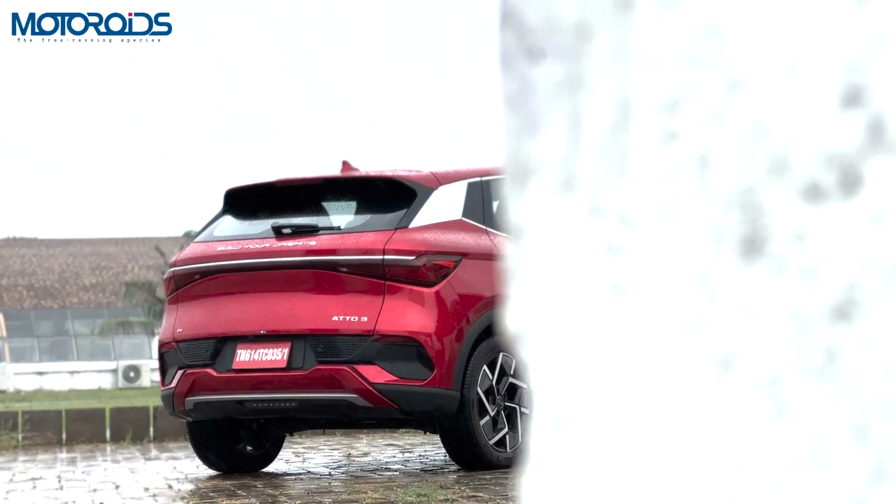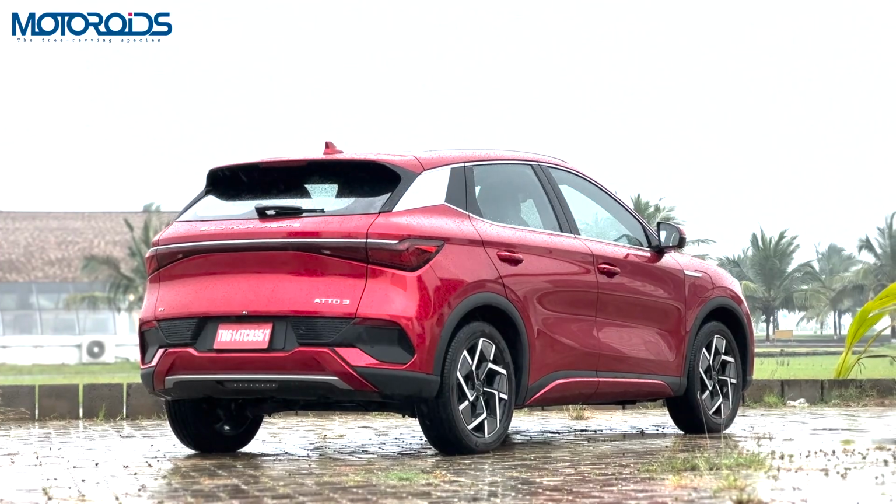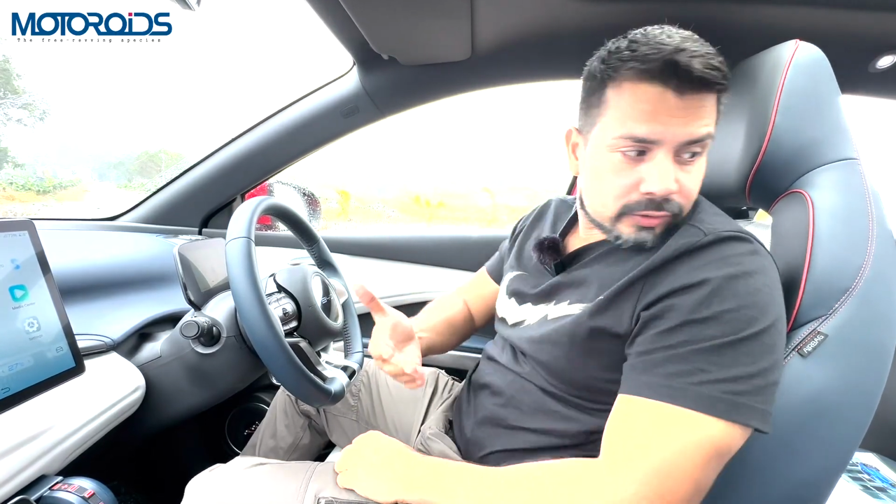In terms of safety, this car gets 7 airbags and is Euro NCAP 5-star rated. Now as I mentioned, this is quite a big car and it has a longer wheelbase than the Creta, so let's get to the back seat and see how much space we have there.